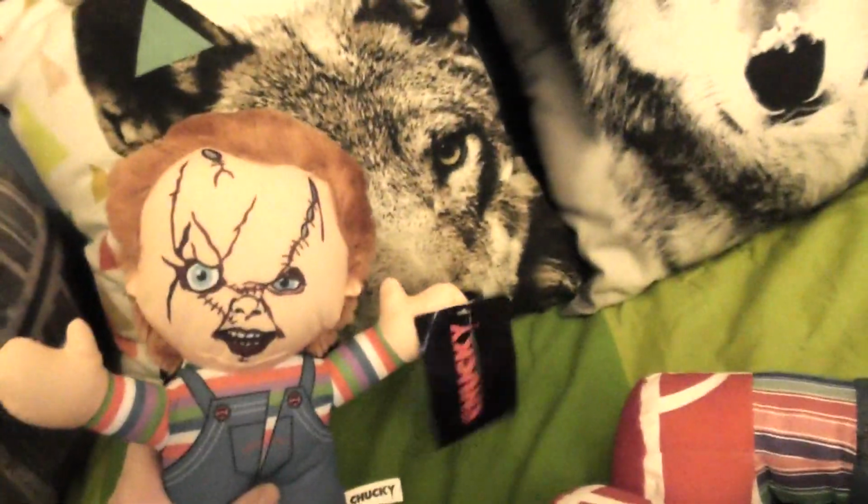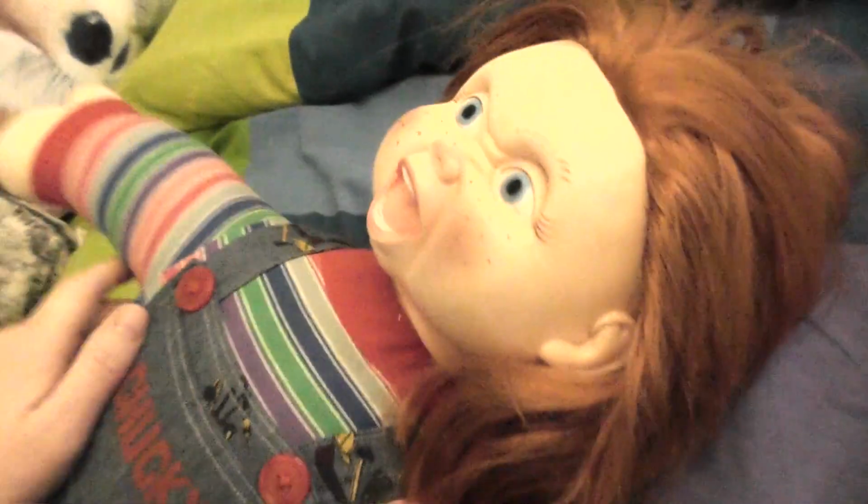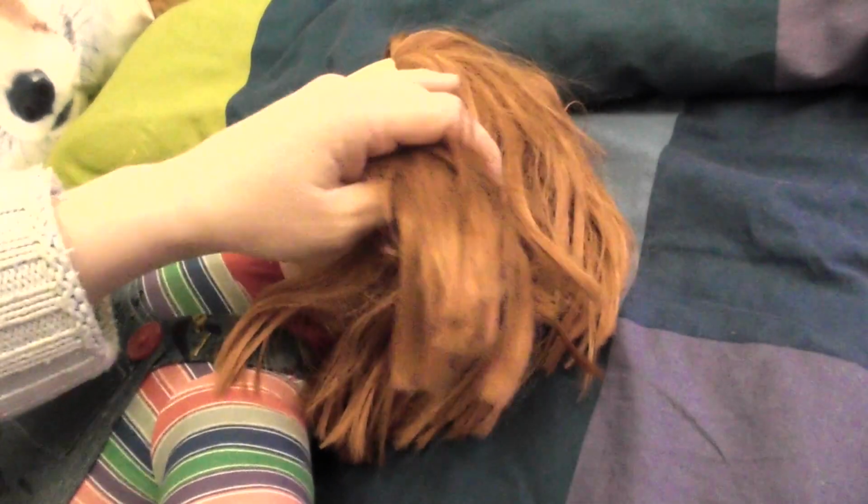Except for this little guy here. This is the short coat Chucky, the one probably from Cult of Chucky. Remember the short coat one? It's a pity how they cut his hair off. That's just nasty. I can understand your kill for that. They shouldn't have done that. But he has such pretty hair, such a pretty ginger color. I'll see if I can take care of it correctly.